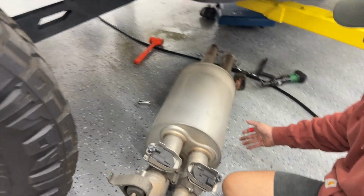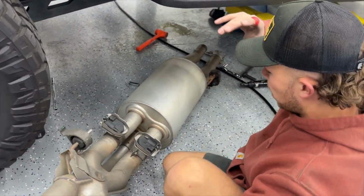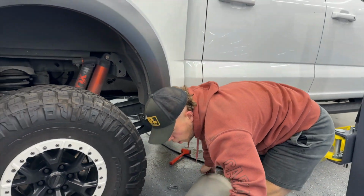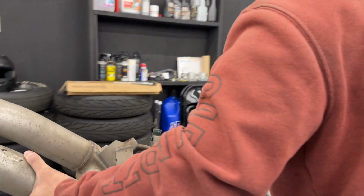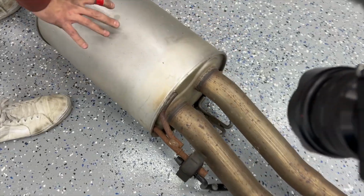That thing is gigantic, bro. Look at that. So you might actually get a better exhaust note. You might save a little bit of gas mileage. You might pick up an MPG or two. Oh my God, it's probably a solid 70 pounds. Dude, look at it. This thing is gigantic.